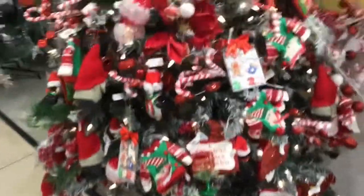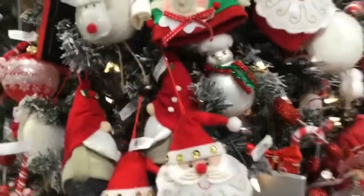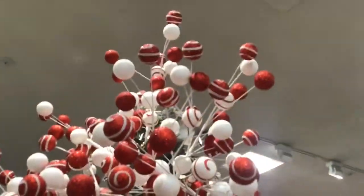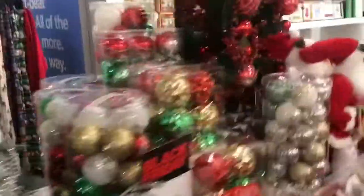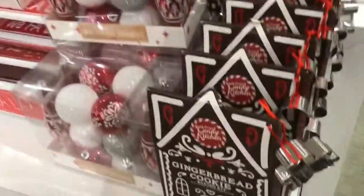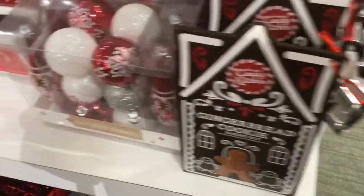Oh, that is a lot of stuff for one small tree. I don't think they're even done. Maybe they are. I don't know what it is about Macy's that always gets into the holiday spirit around here. But it's very interesting. Gingerbread cookie.